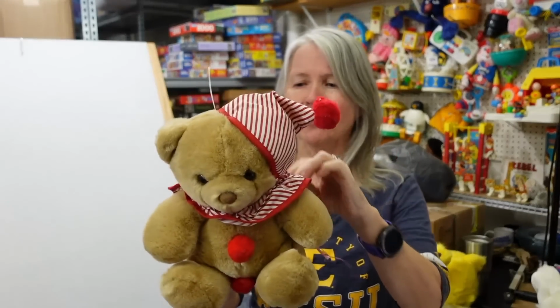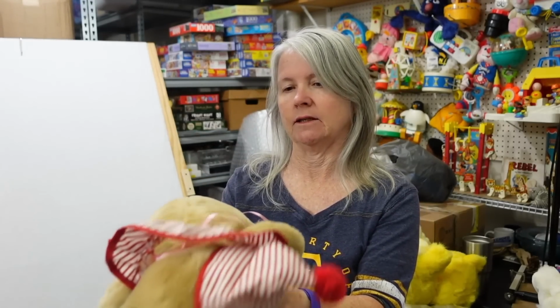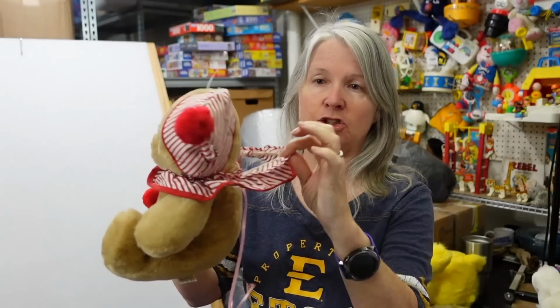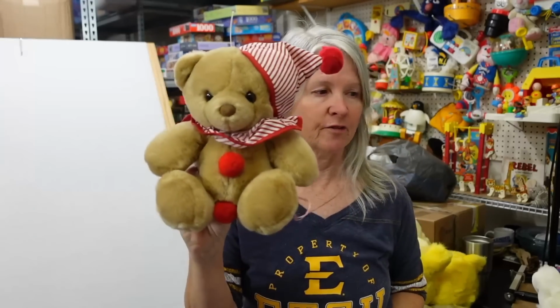Here's another one. Look how cute. Now this is made in Korea. That's all it's going to say. No manufacturer. I do really well with plush that are dressed up as clowns. Now, the thing with this is, look, the elastic has stretched out. I just make a note of it, take a picture of it. But I'm thinking still $20, $25 for this.